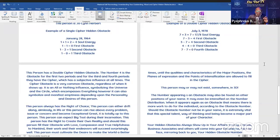The number 4 is the obstacle for the first 2 periods. And for the third and fourth periods, you have the cipher, which has a subjective influence at all times. The cipher obstacle is a very common obstacle, regardless of when it shows up. A cipher obstacle is an all or nothing influence.